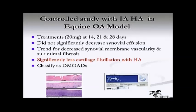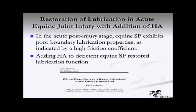So we could classify HA as a disease-modifying osteoarthritic drug. And also in some other work that's published in the human literature, Arthritis and Rheumatism, I gave fluids to Dr. Bob Saar, who's an expert on joint lubrication at UC San Diego. And what we showed was that in acute joints, so these were fresh chip fragments, fresh fractures, the fluids had all lubrication ability gone. And Dr. MacLeod talked about that briefly in his seminar. And we found that we could totally restore that lubrication function with addition of HA.